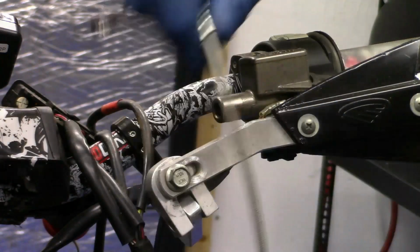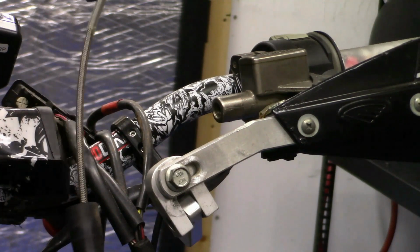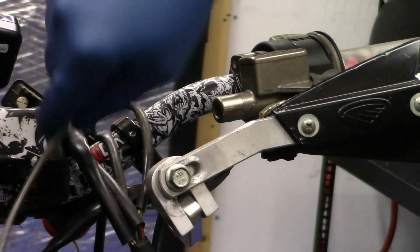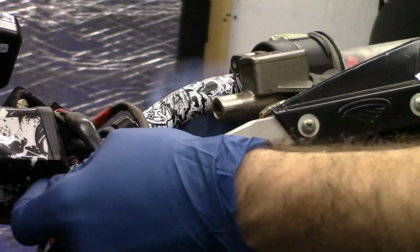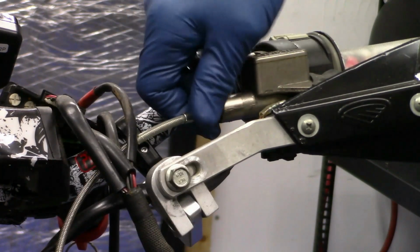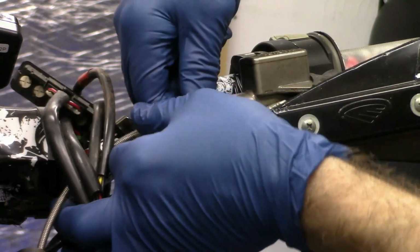We're just going to try to follow the wiring harness here. And then come in and hook this thing up.